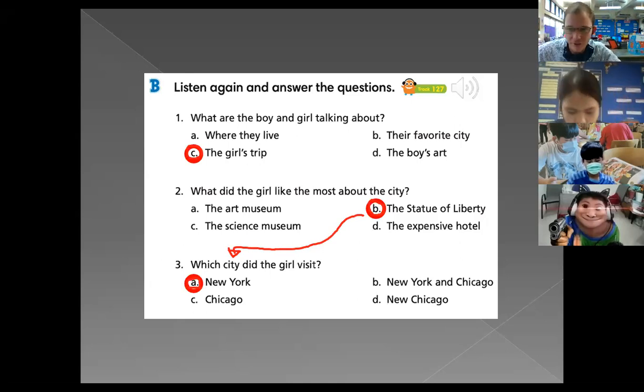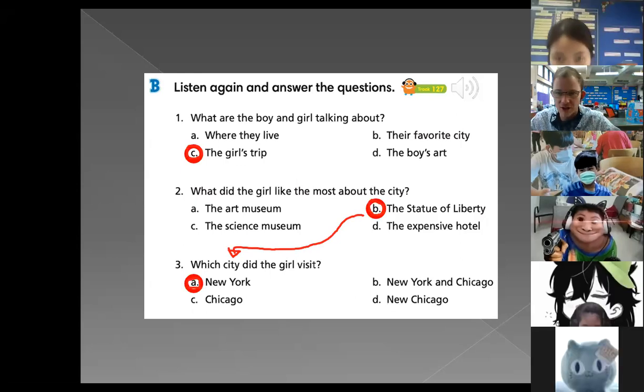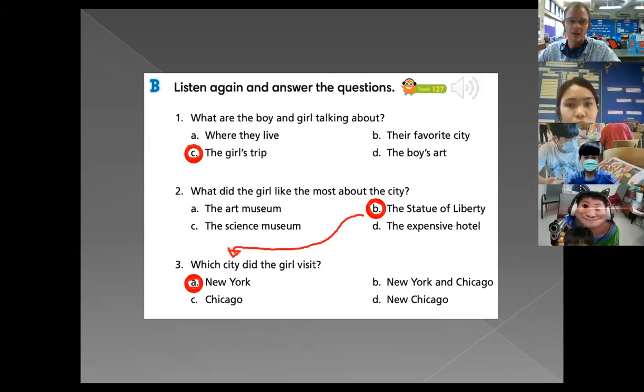Good job, Leon. Thank you for giving us all the correct answers. For the next question, I'm going to call someone's name because we need some more students to answer. Okay. Can't only have Leon doing all the answering. We need someone else to also help him and help the rest of the class. Okay. So to move on, let's see what they are going to ask us.